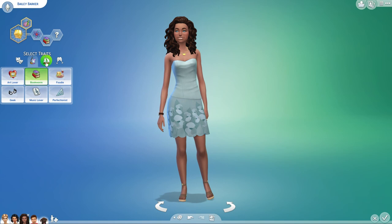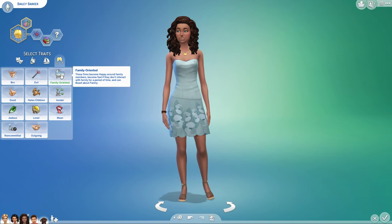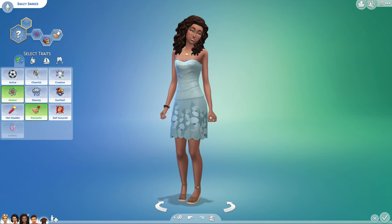And I did change her aspiration to finding a soulmate. So it's now changed that she's aged up and she's family oriented. So yeah, there's a couple of changes in her personality now that she's grown up a little bit.